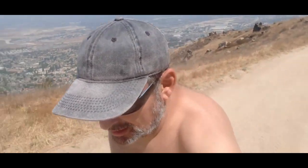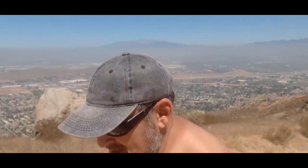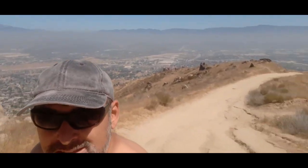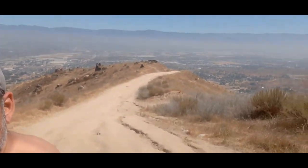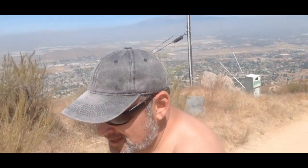And we are on the final stretch of the trail, almost at the top. And it's looking good. See the beautiful views behind me. Mount Baldy back there. Inland Empire, take a look. Not an easy hike. Moderate, but completely worth it.